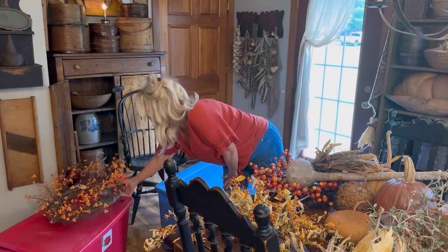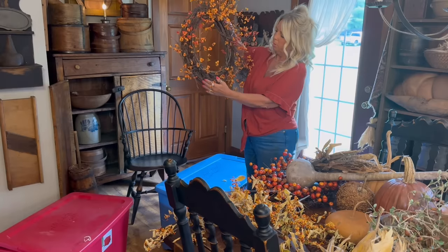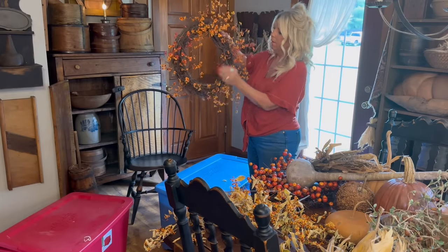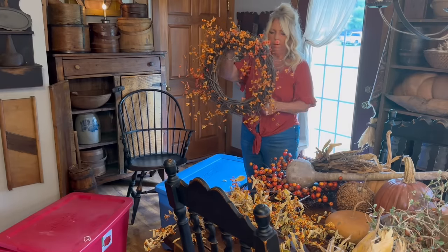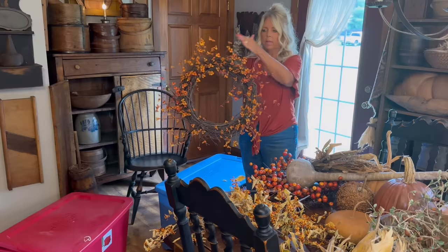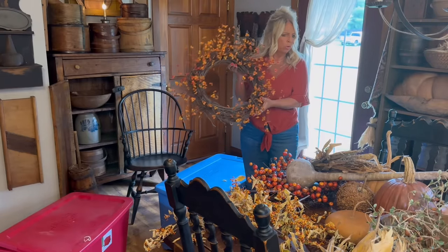And this is just a grapevine wreath that I added some bittersweet to. And it looks like I may have lost one of my bittersweet stems. I think these little stems came from the Dollar Tree. And then I just bought this wreath. I think I bought it at Hobby Lobby or something. They're not very expensive, a grapevine wreath, and I just hot glued these stems around this wreath. And I think I usually use this outside on my porch.